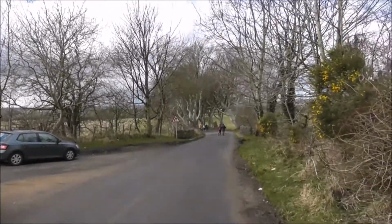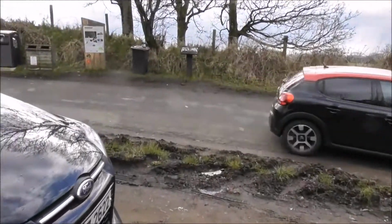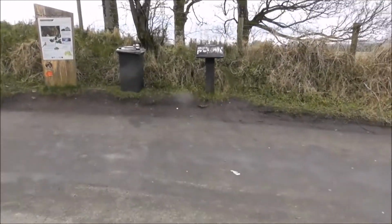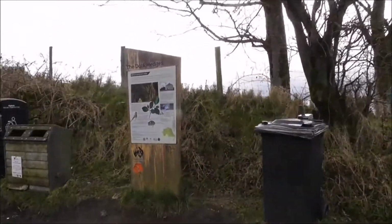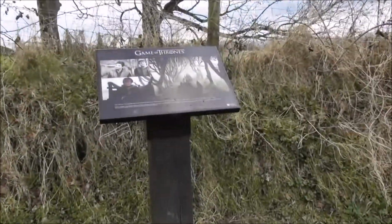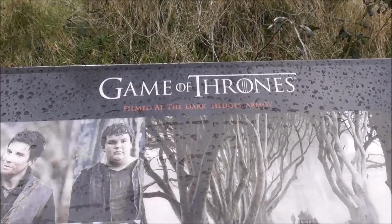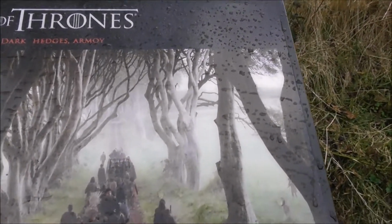And we've walked to the far end, and there's a wee car park of sorts here. And there's a couple of notice boards. That one there I've already filmed, but this one here I haven't. And there's how it actually looked in the film. On the King's Road, north of King's Landing.